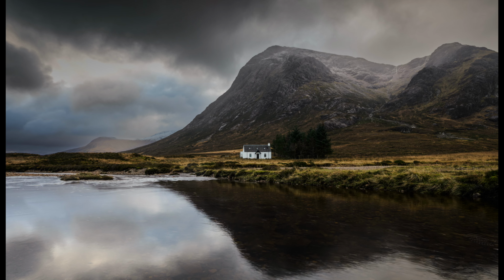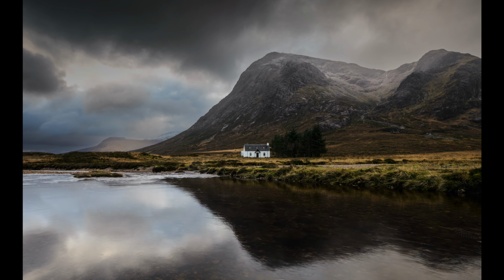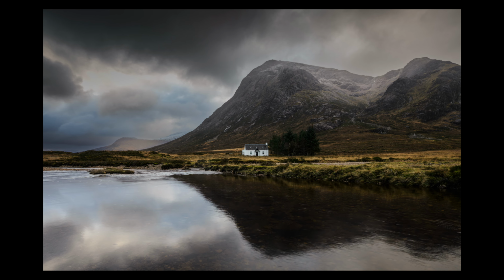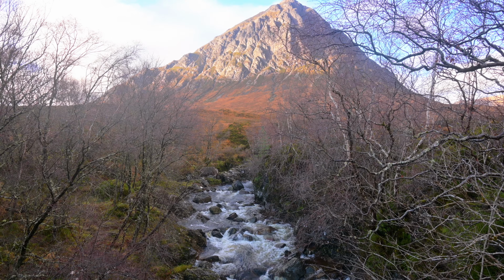This is another shot from further on down the river with a lovely mirror image on it. I really love this, been after this for a while, and Gary spotted this straight away. So cheers to Gary for that.